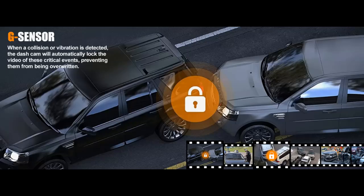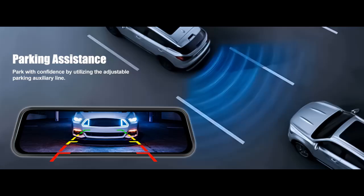A 1080p waterproof backup camera with a 120 degrees viewing angle can record clear video in front and behind the car simultaneously, with real-time transmission of images. Capture license plates from a distance, and never miss the road status and details when driving.